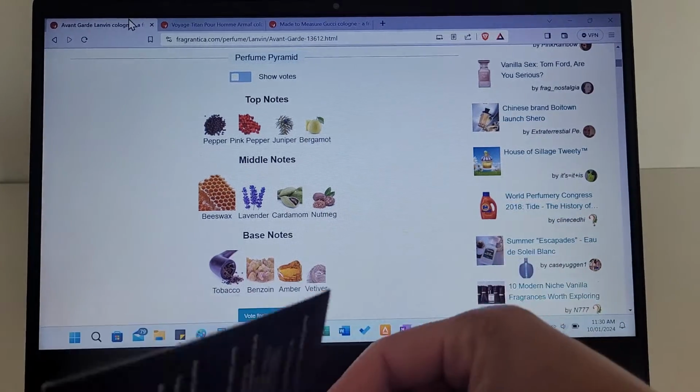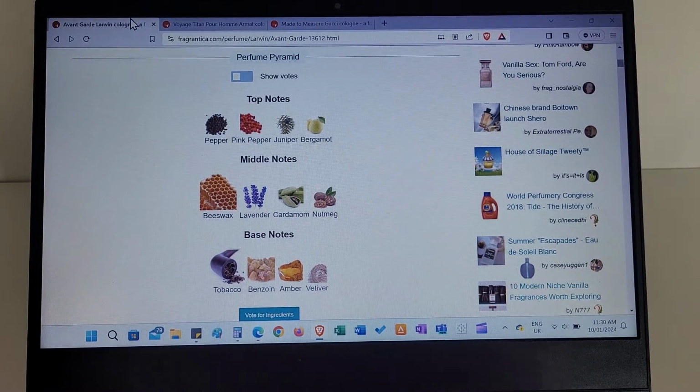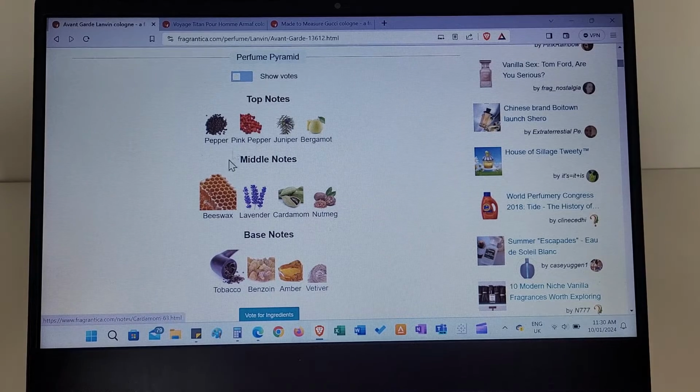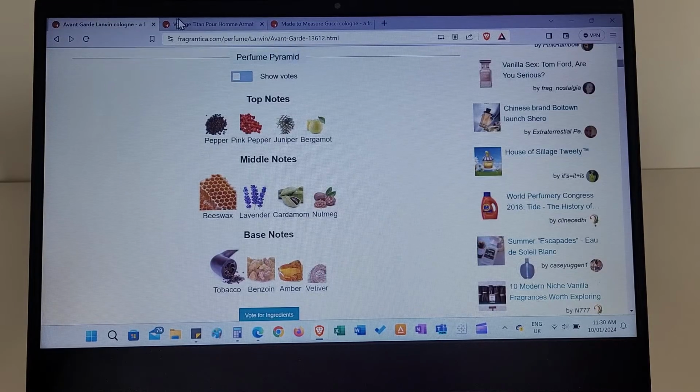So what I did was I looked at the note profile of this fragrance. You can see here, this is the Fragrantica website, a really good fragrance community with a lot of information, and they have a really useful feature on the website where you can search for fragrances by notes. It's really brilliant. So I tried to look at the base notes and the overall note profile, and I tried to find a fragrance which had as much similarity with this fragrance profile as I could, and I ended up with this one, which is the Voyage Titan Parfum by Armaf, and you can see that the tobacco is there in both of those fragrances and so on.